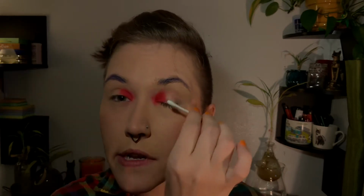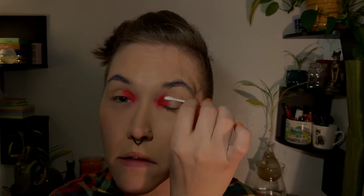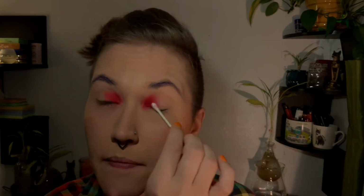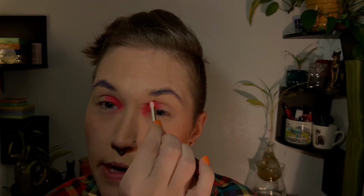And then I am going to use this to blend out this edge because, again, I did not want the red to go quite so far out, so I want to make sure that it's not too harsh when I lay on the yellow. All right, let's take care of that. All right, that's not bad. It is still a little bit pink. I do wish it was a little bit deeper, a little bit more of a brick red, but I'm gonna call it good. For this look, it's perfect.